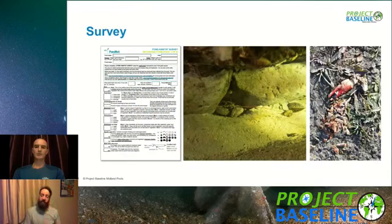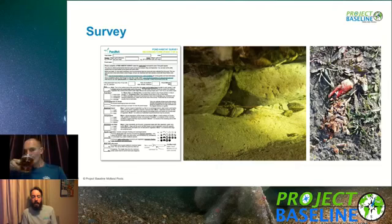In terms of surveying, there's a benefit to having a standardized survey. And so we've adopted this one from the Freshwater Habitats Trust, which is the form on the left-hand side, which you can fill in various parameters on. The photo in the centre is a white-clawed crayfish from Newbold Quarry. So it's hiding in a little refuge there in the geological formation.